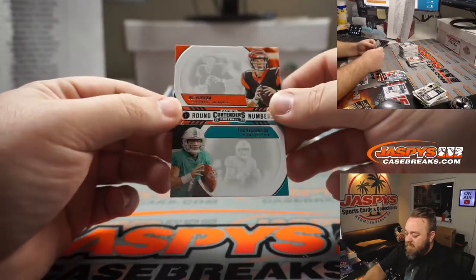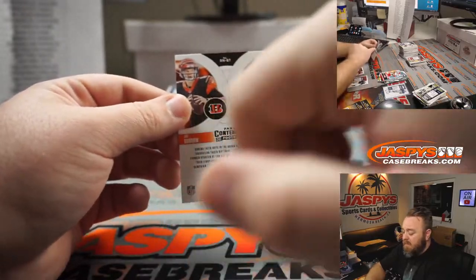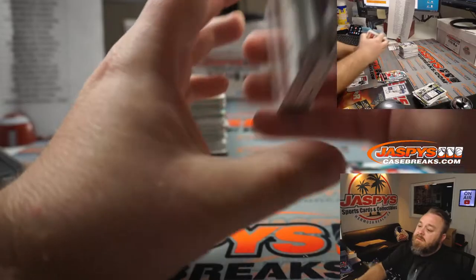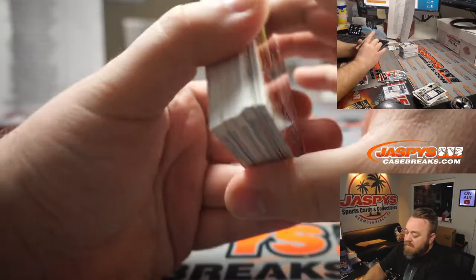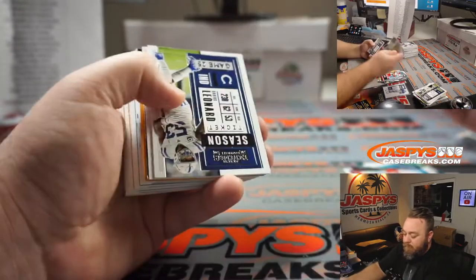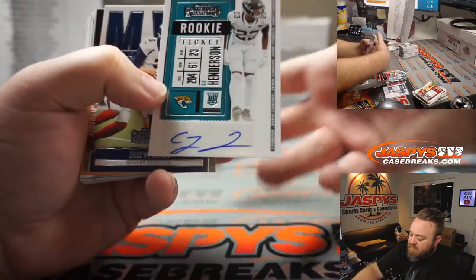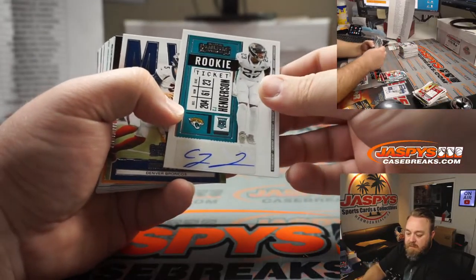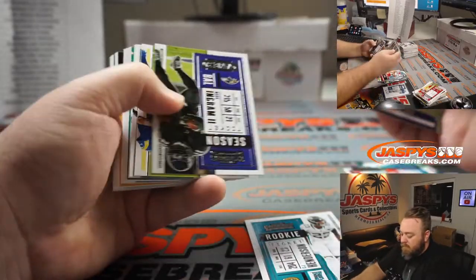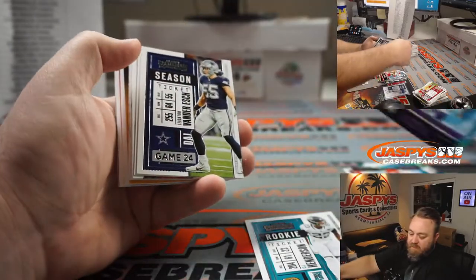Round numbers, Tua, Joe Burrow, that's going to be a randomizer between left and right at the end with any other dual team randomizers. I agree, Miguel. I agree. That and Chase Claypool, both. CJ Henderson, Jacksonville Jaguars, rookie ticket auto, Miguel Ramirez. Justin Jefferson for the Vikings, Eric Jock.